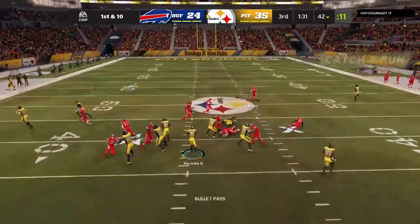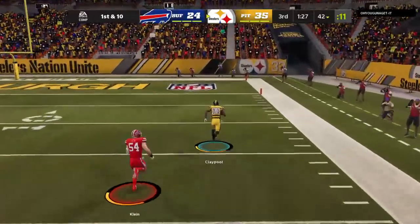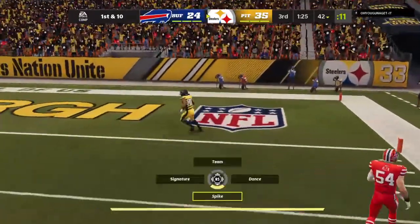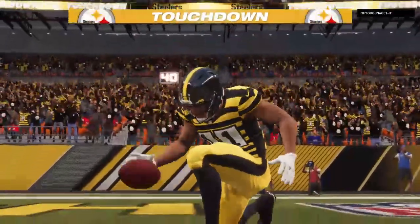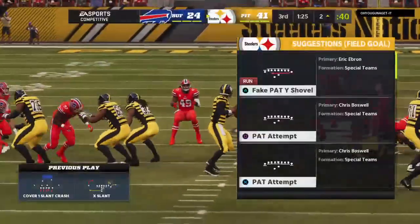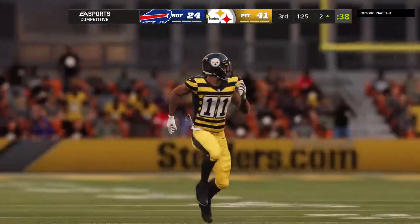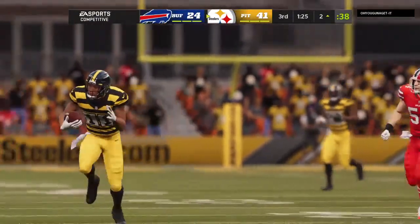Now Haskins to throw it. Right side, Claypool's got it, and into the end zone. Touchdown, Pittsburgh. Chase Claypool, 58 yards. And the Steelers find a way to stretch their lead.